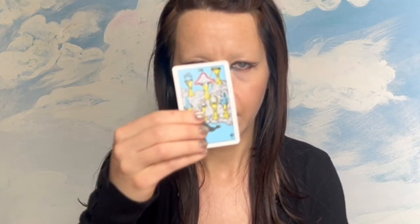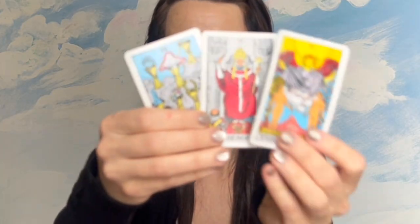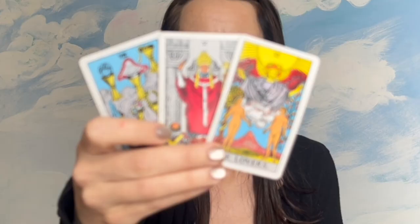I'm getting the urge to bow my head. Interesting. We have Lovers again, but upright. 7 of Cups, Hierophant, Lovers upright. Okay. Confused about if it's acceptable to pursue your greatest desire. I'm getting the phrase "in this lifetime."